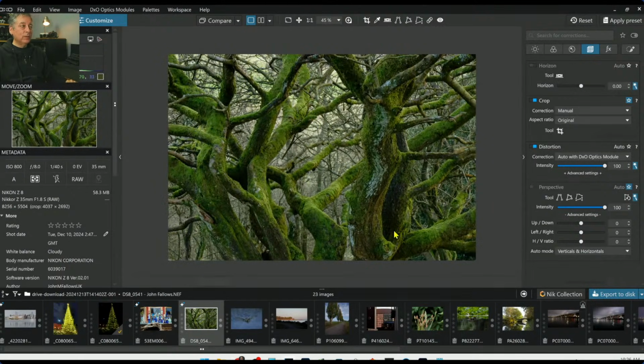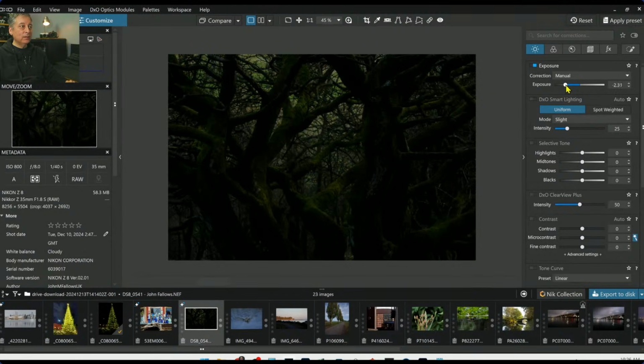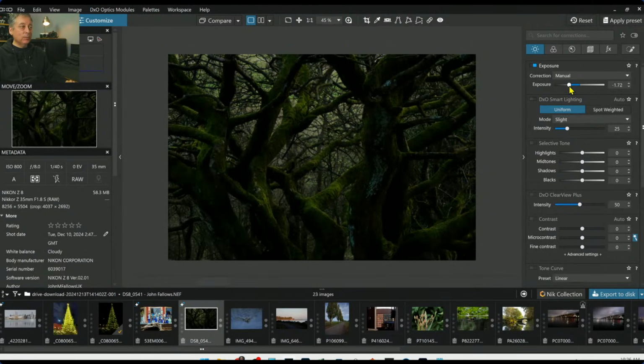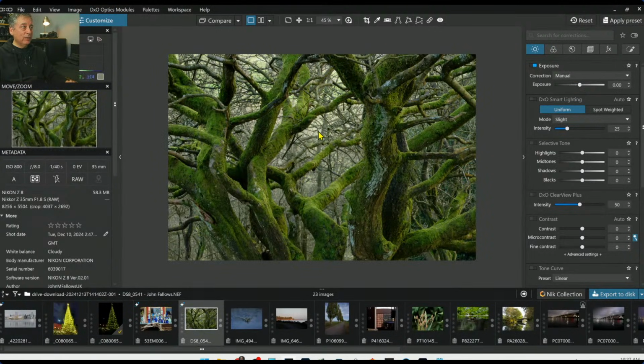So what I'm going to do is let me pull the exposure down and see. So this has a similar problem as the glass scene, where the subject is kind of the darkest thing in the photo, and then the background is brighter. For some, that's okay sometimes, but for this scene, I think it's better to have the foreground brighter than the background.